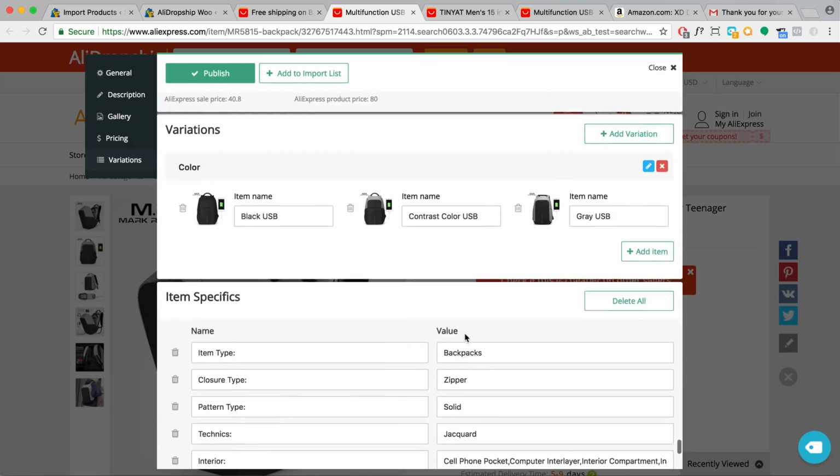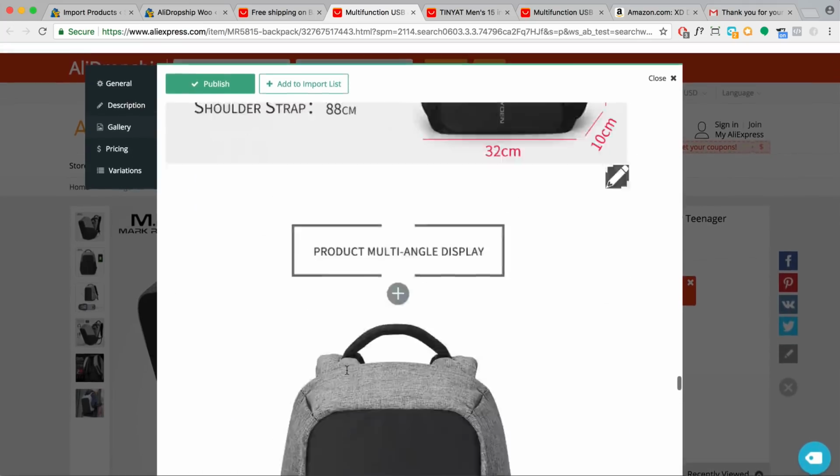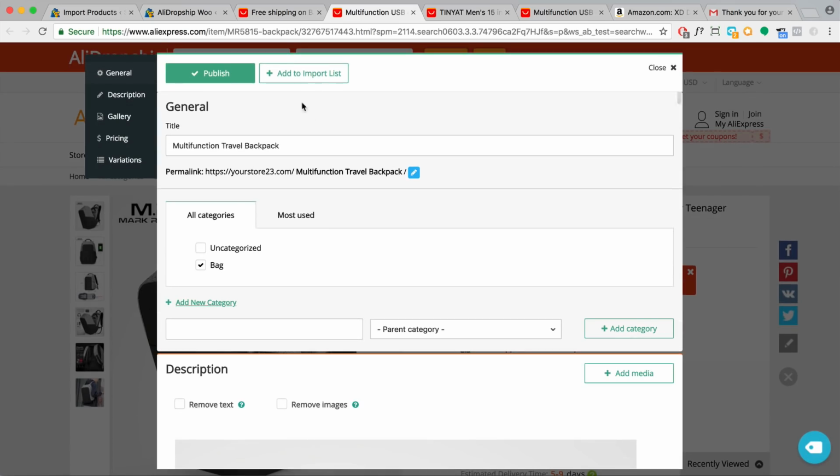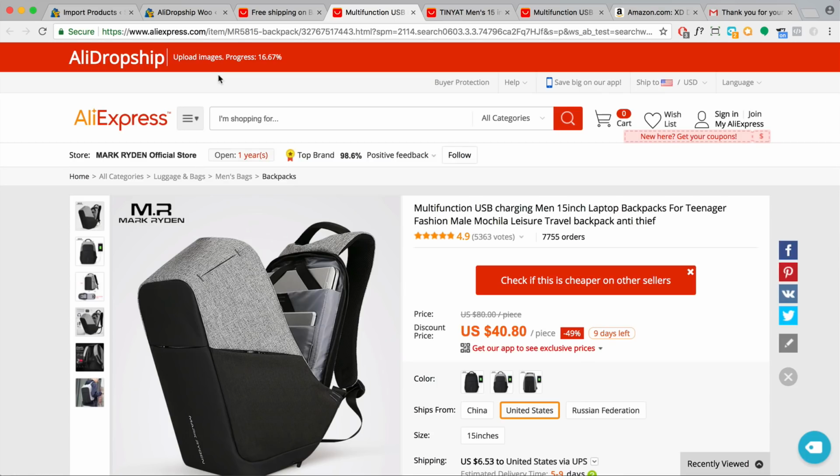So once you've looked through everything here, everything is good to go. Then what you want to do is click add to import list. All right, so you're going to add that to the list rather than publishing it straight away, because we still want to edit it a little bit.